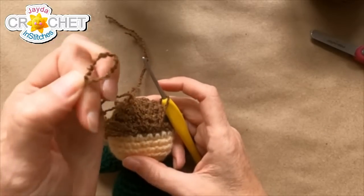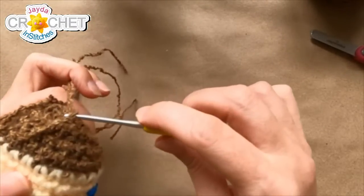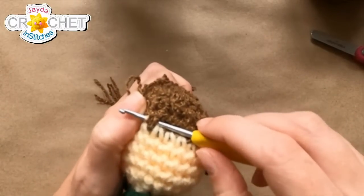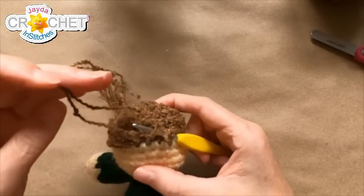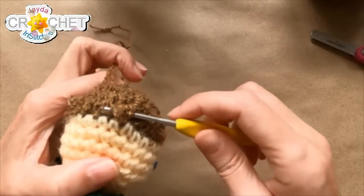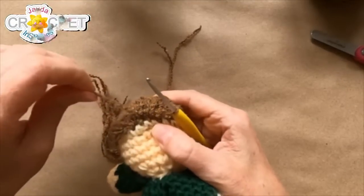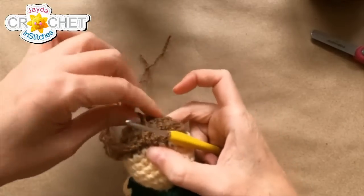I've got my new loop. I'm going to put that on my hook, pull it back through my previous loop. Oops, wait, I got to go through the next stitch. Aha. So in through the next stitch, in through the previous loop. I'll tighten that loop up. Grab the new loop, pull it back through the old loop, through the new stitch, and then I can tighten up that yarn. So now I've got these guys.